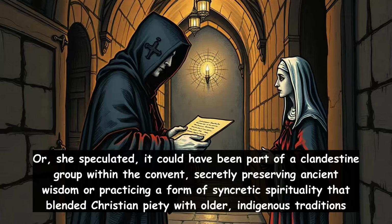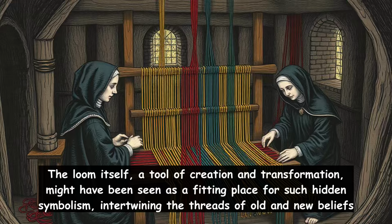Or, she speculated, it could have been part of a clandestine group within the convent, secretly preserving ancient wisdom or practicing a form of syncretic spirituality that blended Christian piety with older indigenous traditions. The loom itself, a tool of creation and transformation, might have been seen as a fitting place for such hidden symbolism, intertwining the threads of old and new beliefs.